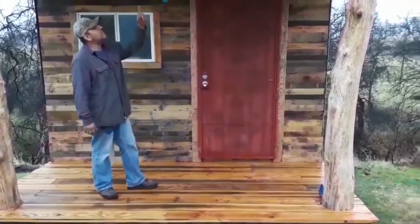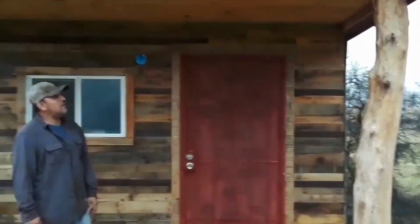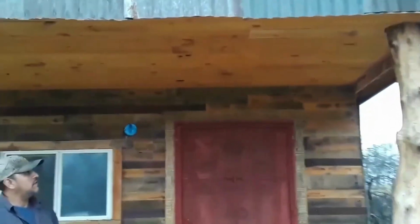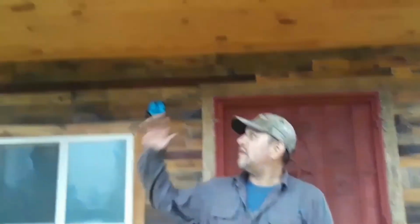We also finished the top of the cabin, all the reclaimed wood also that came from a crate, and finished up on the sides. Filled it in really nice all the way up to the front. I was very pleased with the little trim around the porch posts, how they came out. But other than that, it was a good time out here.